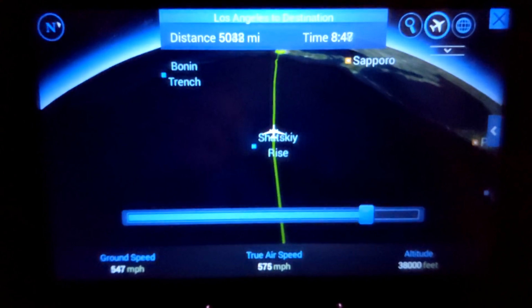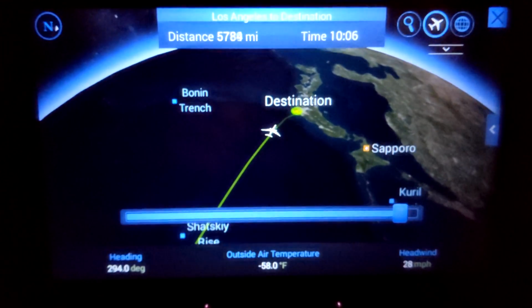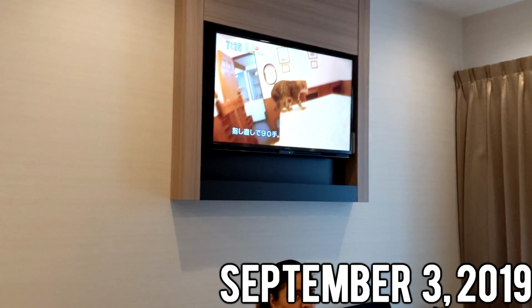So this was the first and second day of flying, September 1st and 2nd. And as you can see right here, here's a picture I took from outside the plane over the Pacific Ocean. Now that begins our first day in Japan.